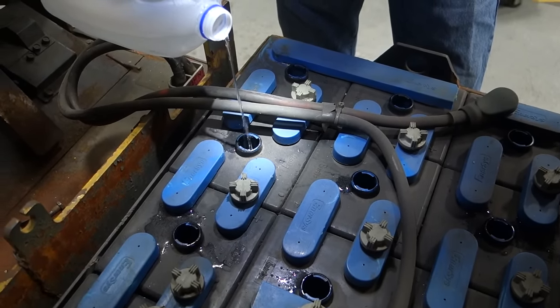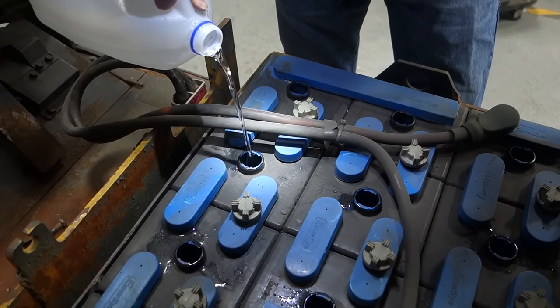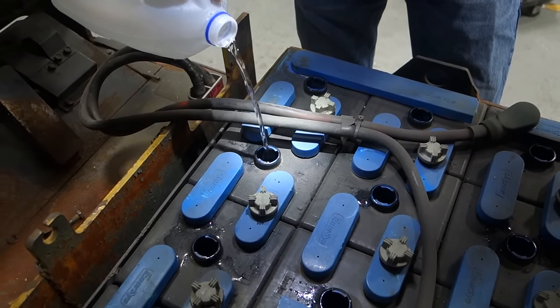So we paint this forklift just black, and this becomes our nighttime shenanigans forklift. Stealth forklift? Yeah, it's our stealth forklift.